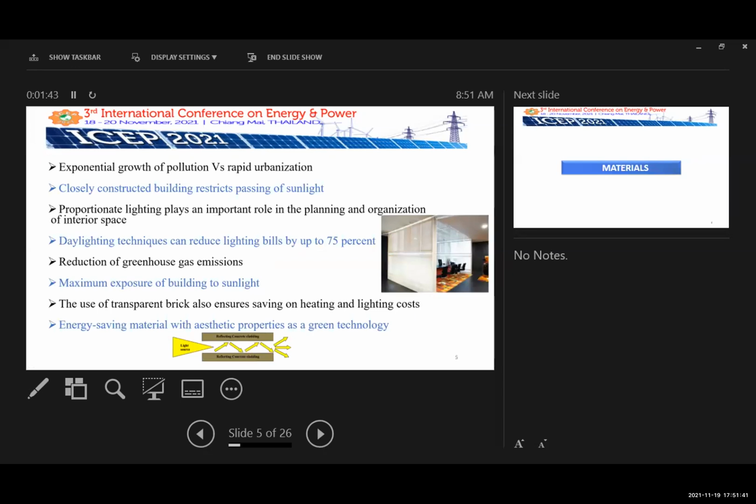First of all, the exponential growth of population requires rapid urbanization, thereby all the buildings are constructed very closely to one another, which restricts the passing of sunlight. Proportionate lighting also plays an important role in the planning of the interior surface, and daylight techniques can reduce the lighting bill by about 75%, which is very significant. Greenhouse gas emissions can also be reduced, and maximum exposure of the building should be made to the sunlight so that the minimum portion of the building remains within the shade, so that we can have better sunlight.